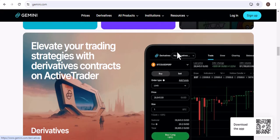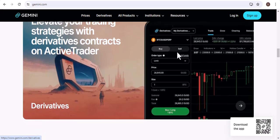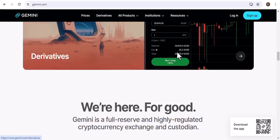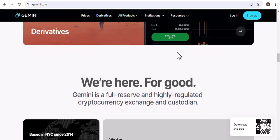Use visuals to help illustrate your points. Use a conversational tone to make your video more engaging. Keep your videos short and to the point. Promote your video on social media and other channels. By following these tips, you can create a great YouTube video that will help people learn more about the Gemini deposit hold time.